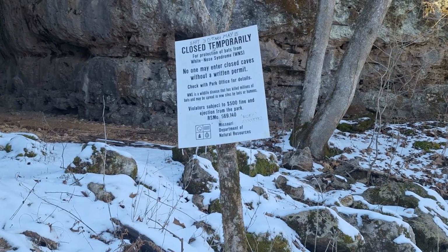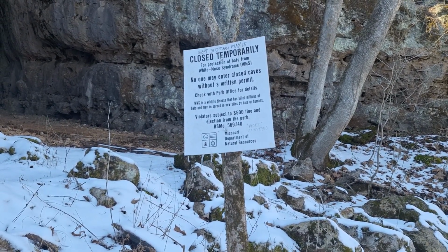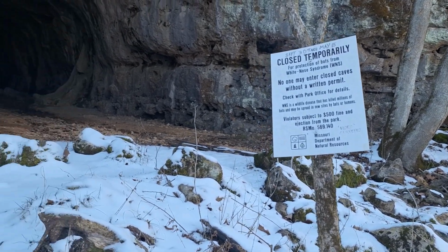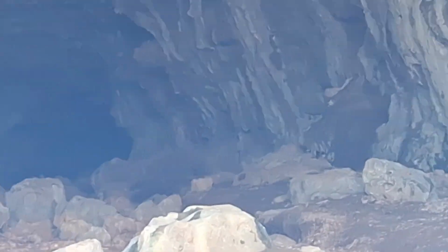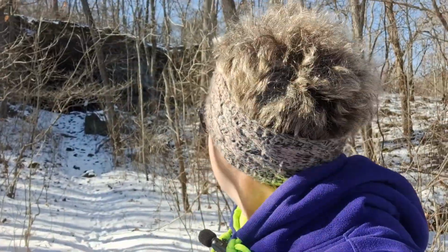Made it back here. It is closed September 30th through May 15th. Violators are subject to $500 fine and ejection from the park. Man, I am so tempted to go in there, but I'm also a rule follower for the most part. And if it says it's closed, it's closed.